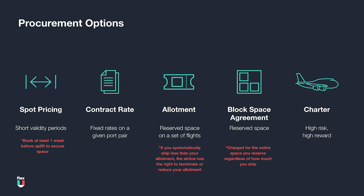The final recurring procurement option is to charter a full plane. For example, take a plane to fly PVG to Los Angeles to Incheon on June the 1st for $400,000.